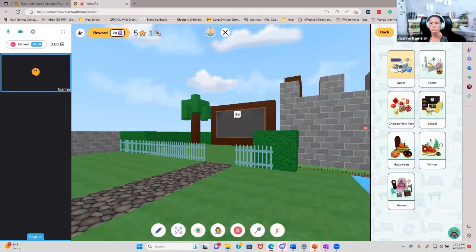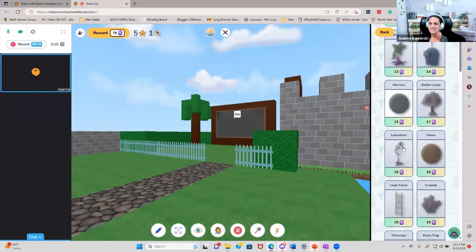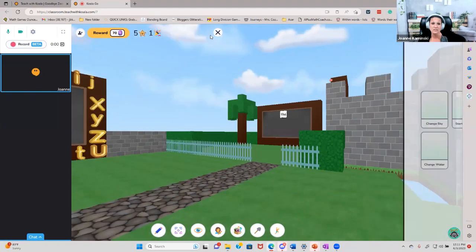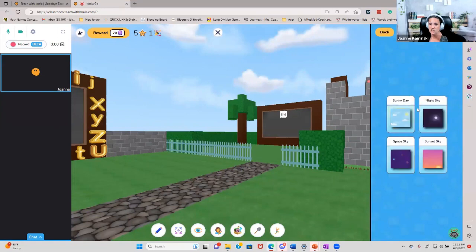So if we take a look, it could be space, it could be Easter, like they could make their whole entire thing to be decked out like space. How cool would that be, right? So they could buy all these different space items that they have developed and designed inside of here. You can even change the sky to be like a space sky too.